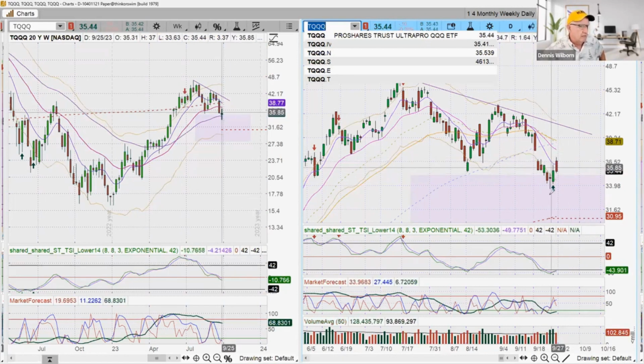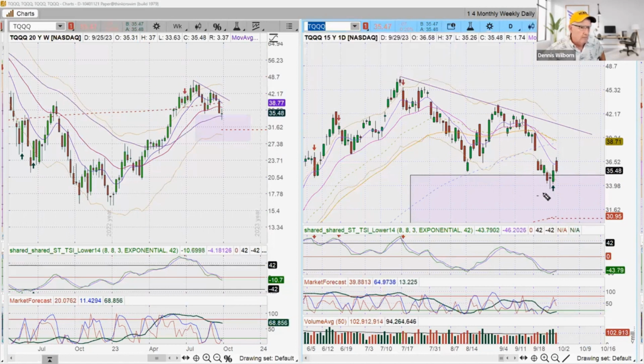So TQQQ, what am I looking at happening? Well, it came down earlier this week, and we have it putting in almost a hammer, but it's certainly a bullish harami on Thursday. We had a move back up off of that yesterday. And our members, we had just done a training session on how to put a price tag on where you would like to get in. And we had one down here just a little bit below this level.